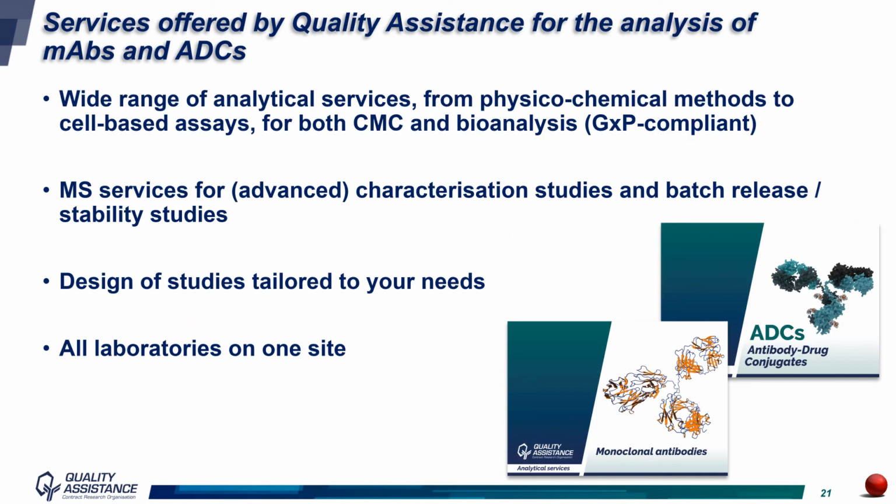All those MS characterization services are a part of the techniques we provide for biotherapeutics. Our services cover everything from physicochemical methods to cell-based assays for both CMC and bioanalysis. All the studies are tailored to your own needs depending on the stage of development of your products. And all our laboratories are located on one site in Donstienne, Belgium.